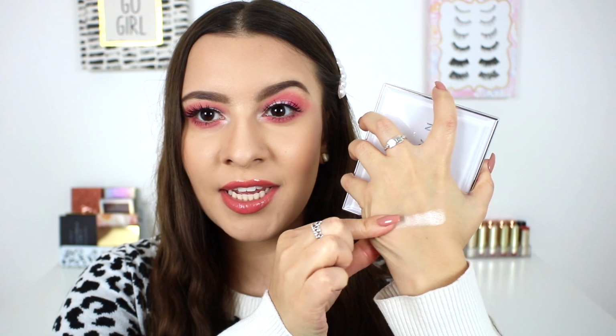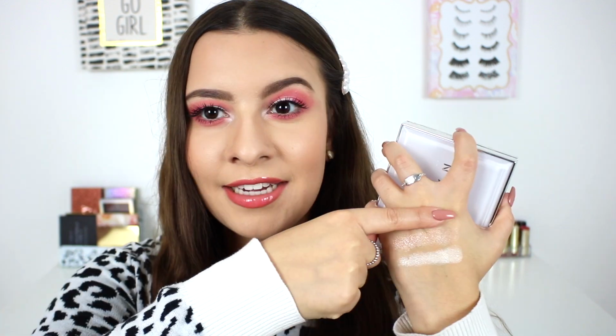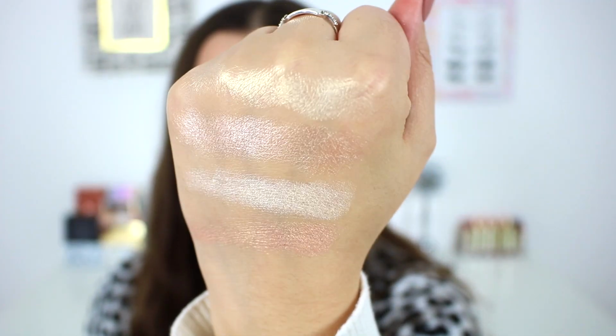So this first shade right here is Gleam, which is a beautiful icy shade. Next right here is the shade Iced, which is still a nice bright icy shade, but this definitely has a little bit more of a pinky champagne tone to it, where the first one is more of a true icy shade. Next right here is Sparks, which is way more of a yellow tone shade, definitely more of a soft icy gold. And then lastly, I'm gonna swatch the last one down here just because there's more room, is Mesmerized, which is that icy soft peach shade. So those are all 4 shades up close.